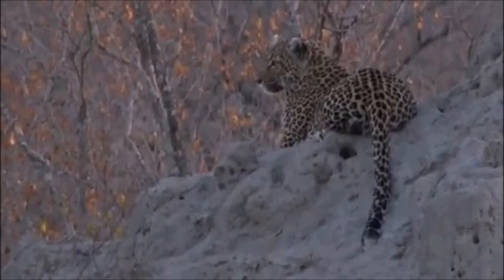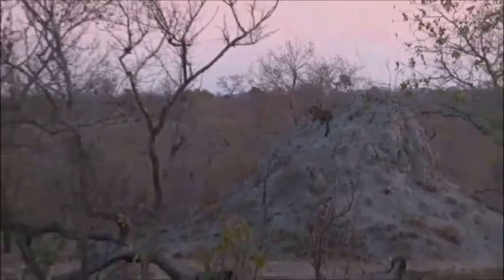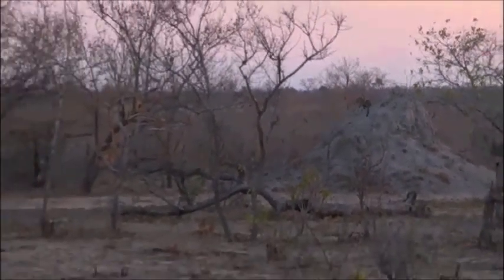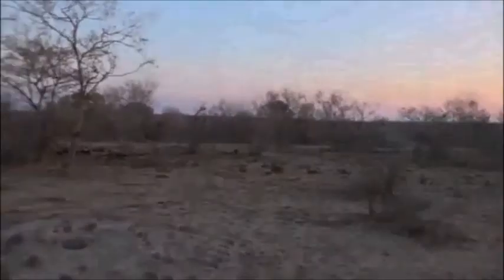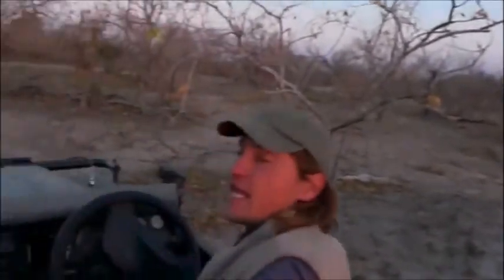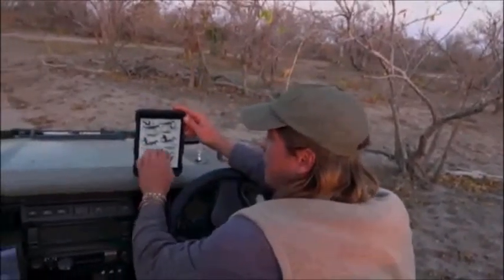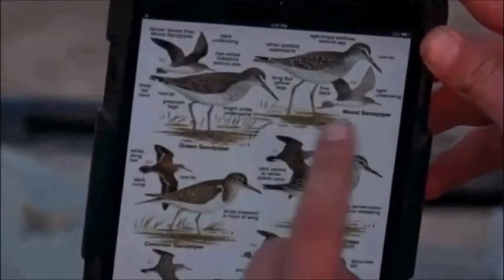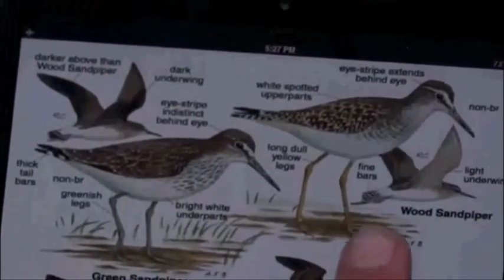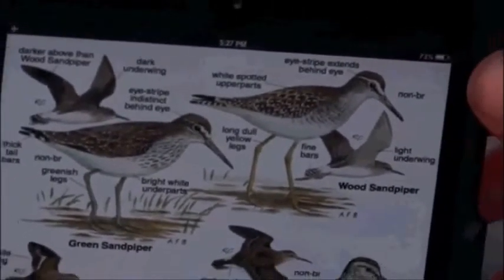Well, I almost forgot we had a bird quiz on the go. We've got so distracted by this gorgeous female leopard. Now, James Richard is correct on both counts. It is the African pipit and a wood sandpiper. Now, Elaine, you were very close with the green sandpiper. So there's the green sandpiper, but the giveaway was the legs. The wood sandpiper with the dull yellow legs. That was the giveaway.